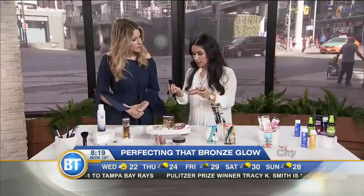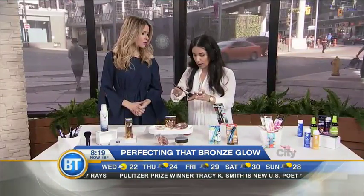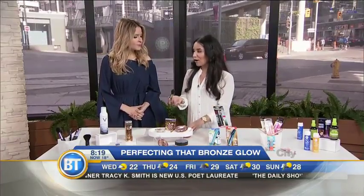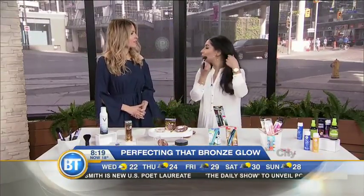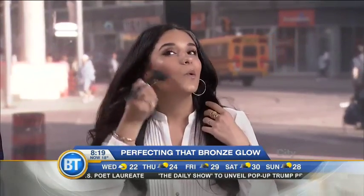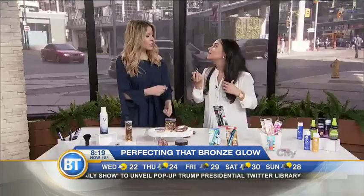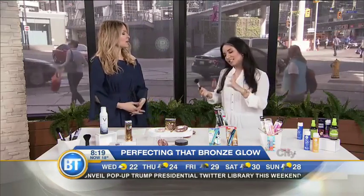So using this brush as well, I'm just going to do a quick swipe, and then to do a really nice, easy contour, all you want to do is follow the hollow. So you're going to make a fish face. Follow the hollow. And then right through there. And I do notice you tapped on the lid for the excess. Just getting the excess off, exactly.